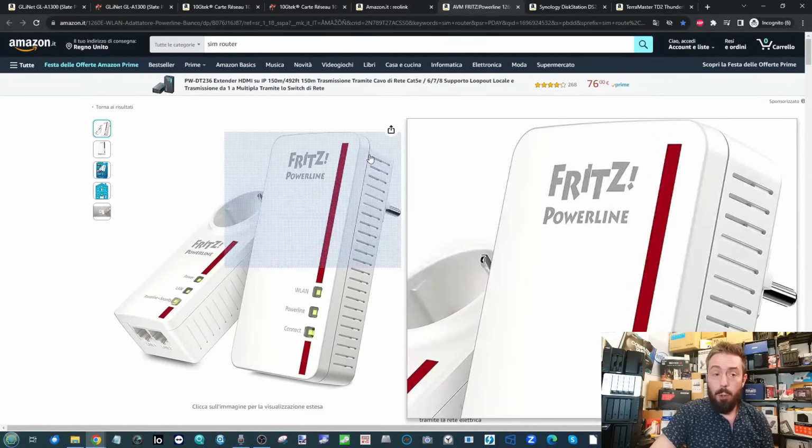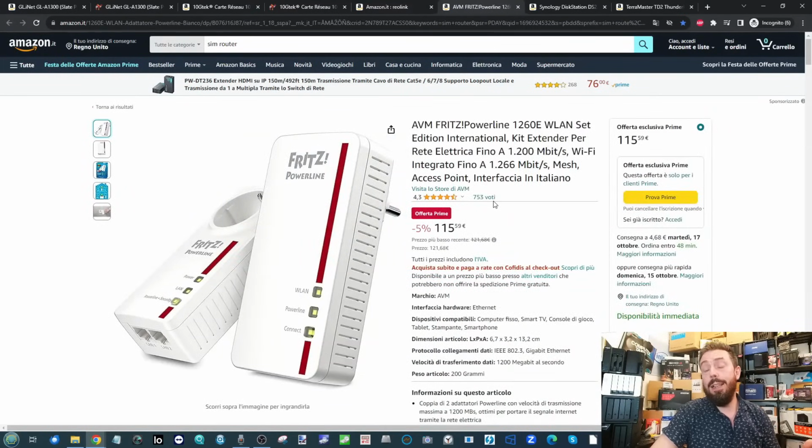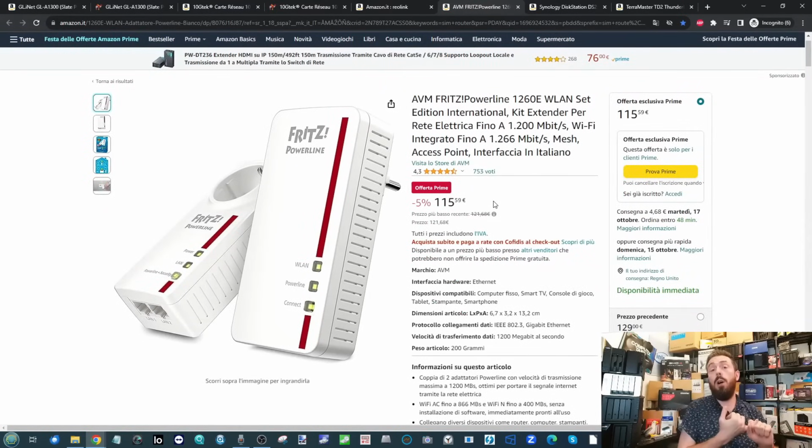And moving forward in Italy, the Fritz Powerline adapter. I haven't talked a lot about Powerline adapters this year, but this was probably one of the best. It's 1.2 gigabit, and it's dual port on one end, single port on the other. So not only have you got the Powerline adapter running through your home there with dual 1 GbE and the ability to facilitate and fill them both, but on top of that, you've also got wireless connectivity, repeating an existing Wi-Fi signal across the Powerline adapter.